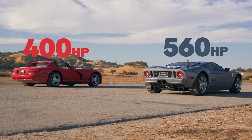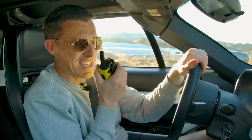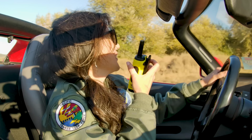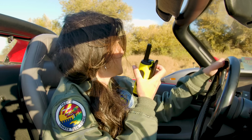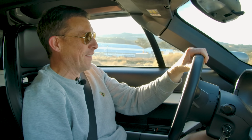160 horsepower down. Also, I am 10 years older than you are. There's absolutely no way you're 10 years older than me. I was talking about my car, yes, not about us. It was my birthday yesterday, by the way. I think I might be 20 years older than you.